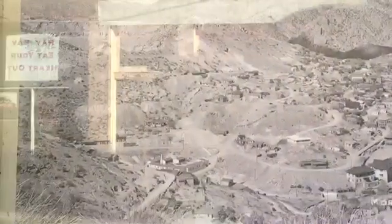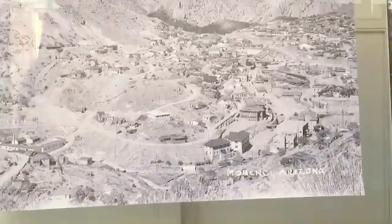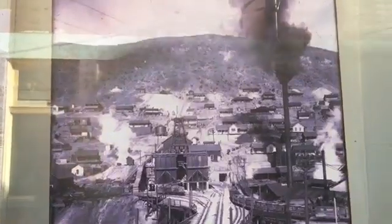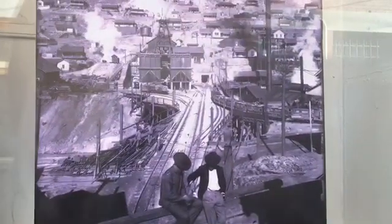That's awesome. Here's an overview of Clifton Chase Creek. Oh, Morenci, Arizona, sorry. And here's another, where they're melting stuff. That's a cool picture. That's beautiful. All right, here's a picture of a store, a grocery store.